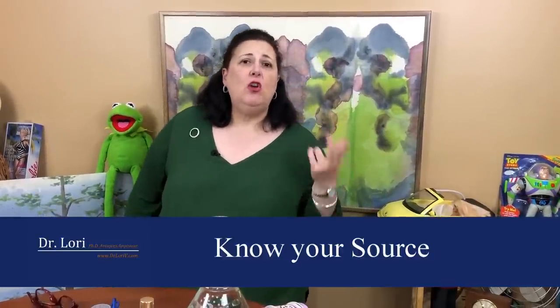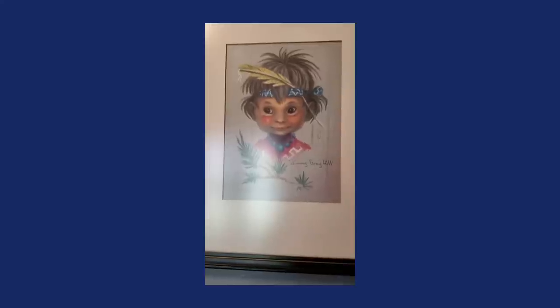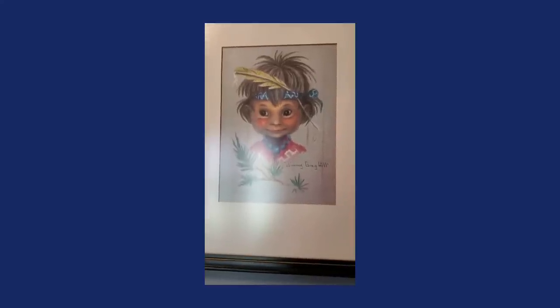It's not a charcoal and pastel. It's not an original work of art. It's a print. It was the exact same size as your print, the exact same subject as your print, Jimmy Gray Hill, and it was also the copyright there with the Montague on the bottom. So that's what you have to think about.